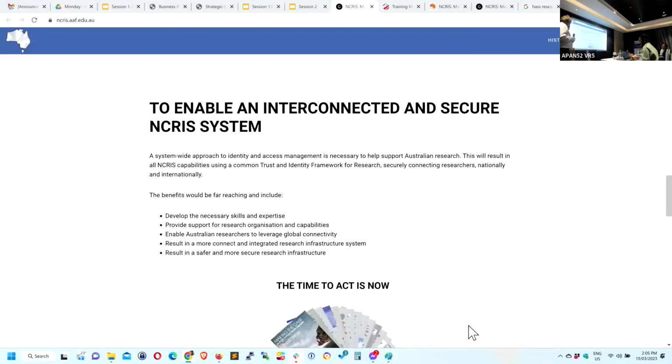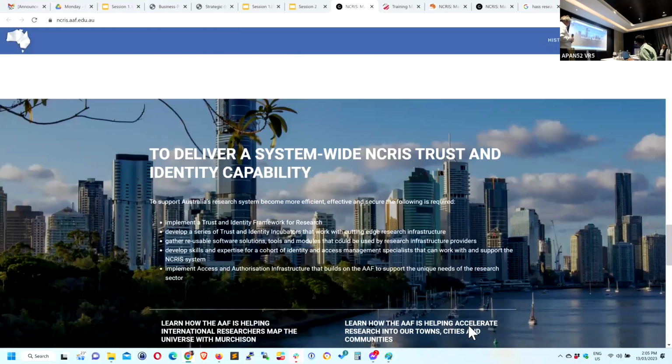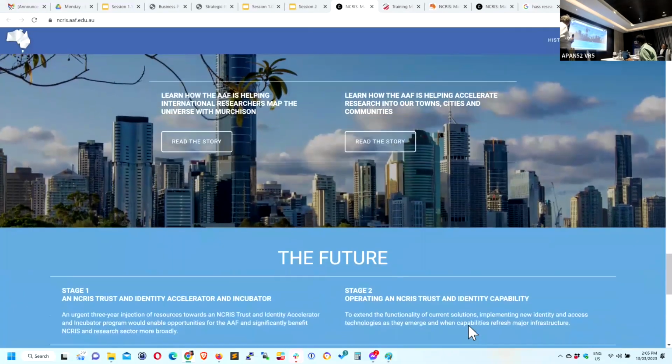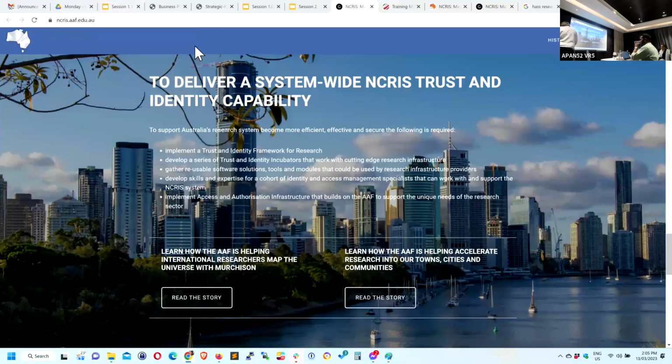We'll talk about how to enable connectedness, how to deliver system-wide trust and identity, and there are some stars and some other links. It's all good stuff, and it takes a long time to get this together. Let's go back. I think this site was put up a few years ago. As people went on roadshows and other things, this was one of the key tools we used to engage with folks, to say you need to join this group, and you need to tell government they need to be part of this.